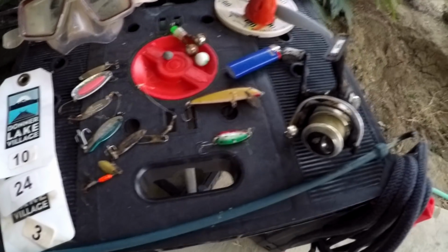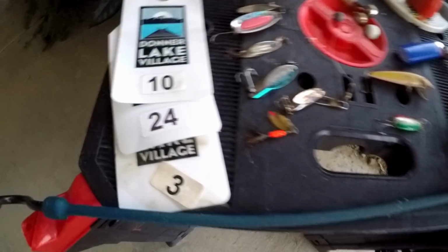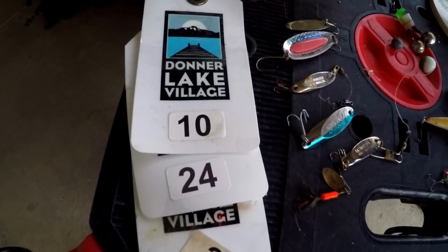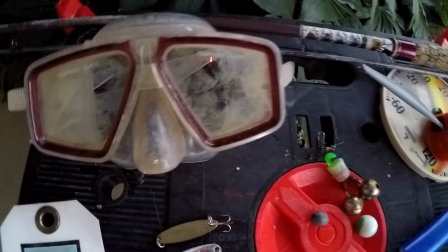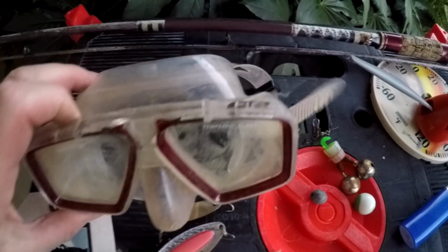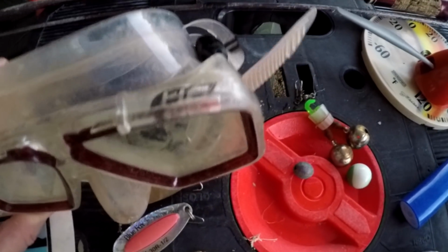Donner Lake had fun. These were interesting to find underneath their dock. I guess it's a new boat rental or something going on over there. A mask that I doubt is going to clean up. It feels like it's made some pretty good stuff. HF, I guess, brand. I'm not sure what that brand is.